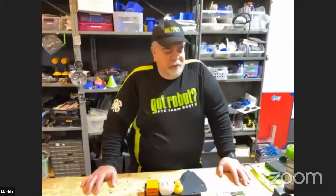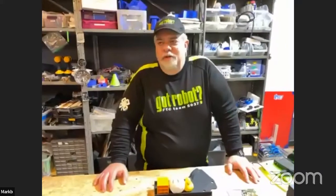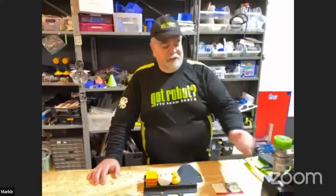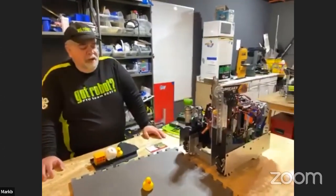In FLL, you're playing with Lego parts. This is something, as one of the mentors said, that every kid's played with at some time in their life. It's something welcoming and easy for them to start with. In FTC, we're getting a bit older of a group involved.